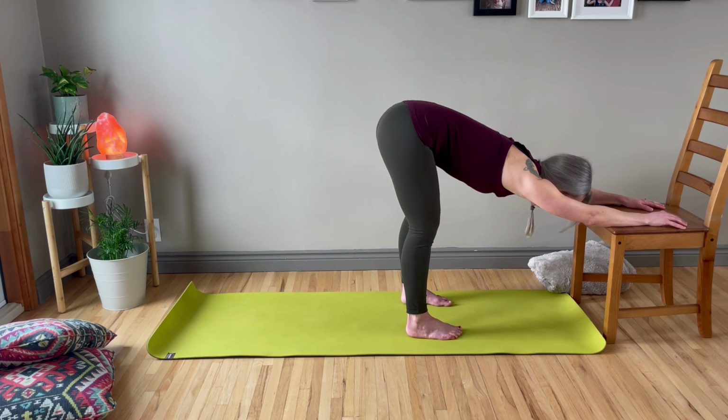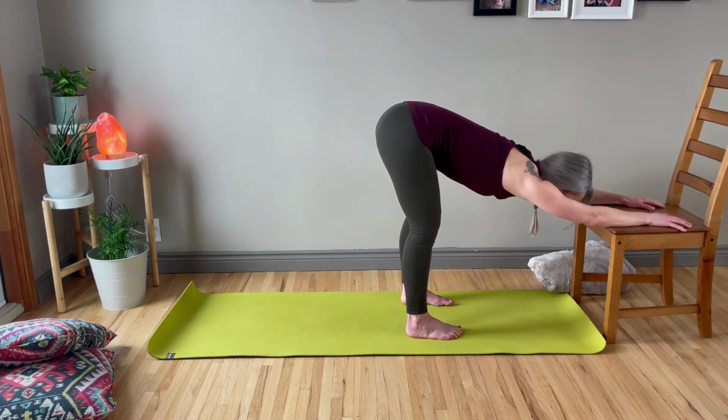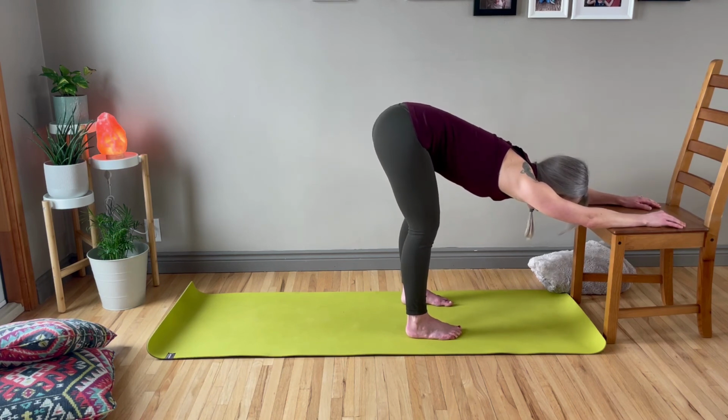Nice neutral spine, so we're not drooping the belly down. We're also not arching the back up. Nice neutral spine. You can have a little bit of a bend into your knees, or you can bend your knees a lot. If you've got a lot of tightness, feel free to bend your knees as much as you need to. The goal here is that we're going to feel some release all the way from our ankles up to our shoulders. So this is a whole back body stretch here. It feels lovely.